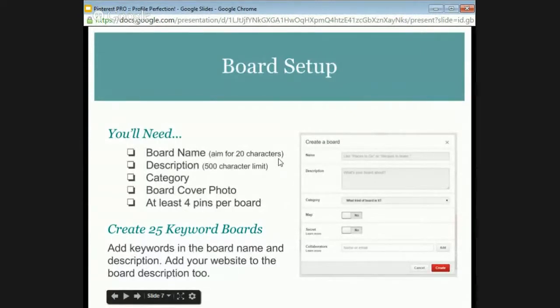Although a board name can be up to 100 characters long, you should try to keep it 20 characters or less. That's because your board name gets cut off. You know, it does those little dots. It gets cut off if it's longer than 26 characters, I think. So aim for 20 characters. You can usually fit 2 to 3 words.